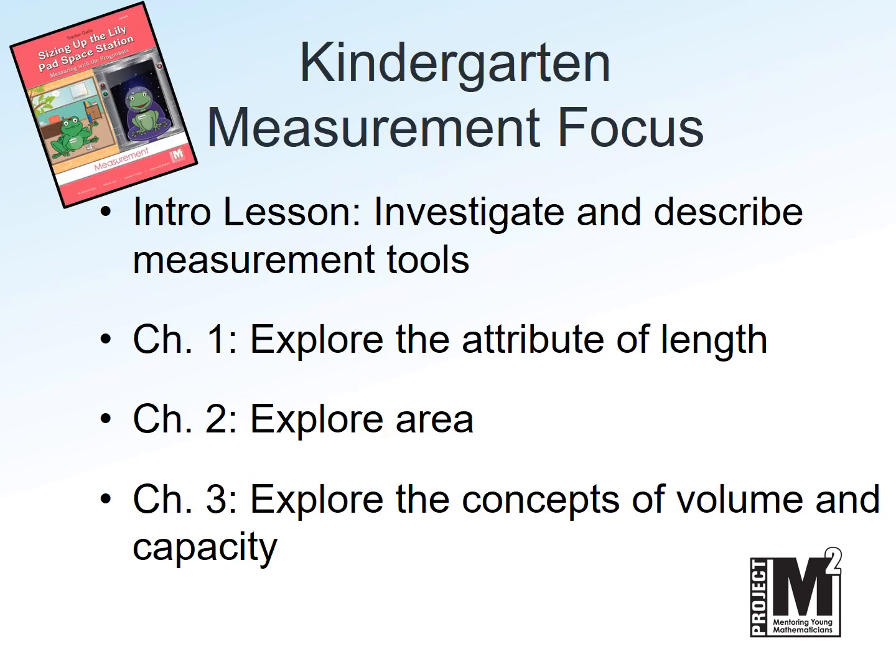So in kindergarten, in the introductory lesson, children investigate and describe various measurement tools. In Chapter 1, kindergartners explore the attribute of length. In Chapter 2, they explore area, and in Chapter 3 they explore the concepts of volume and capacity.